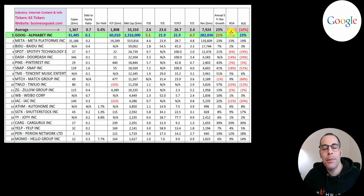ROA is net income over assets. It's how well you use your assets to generate a profit. ROE, net income over equity. It's how well you use your equity to generate a profit. Equity is on the balance sheet. It's assets minus liabilities. It's the value of your company according to your balance sheet.